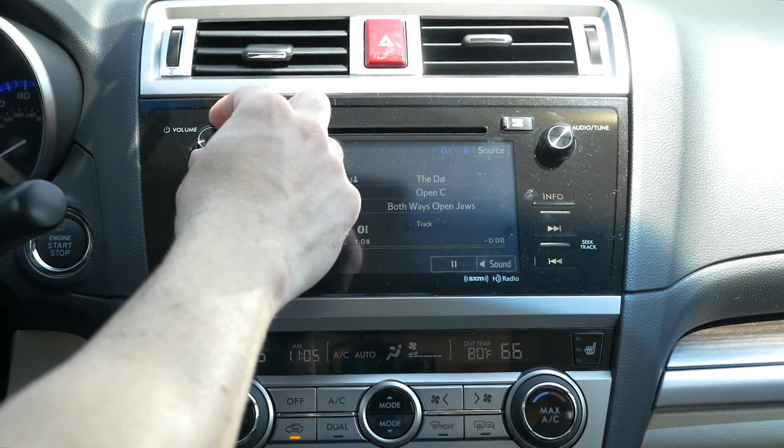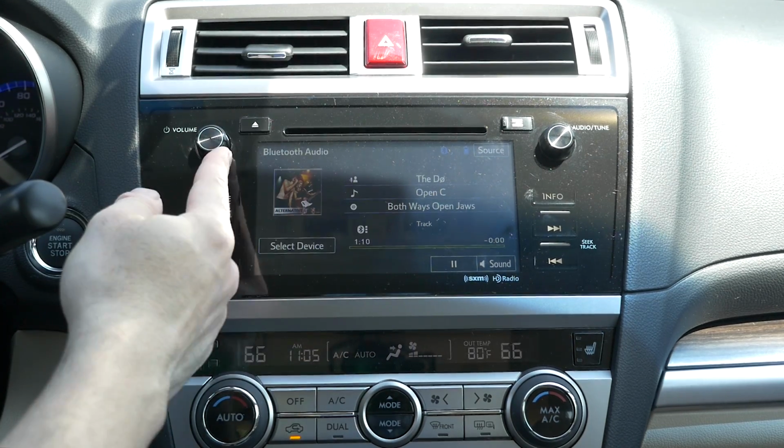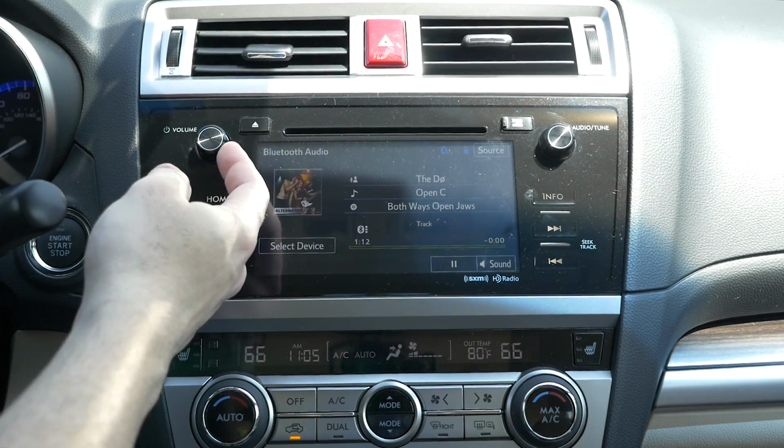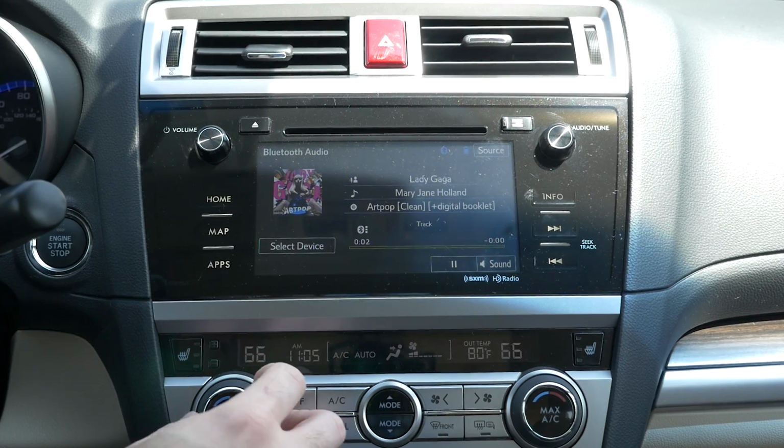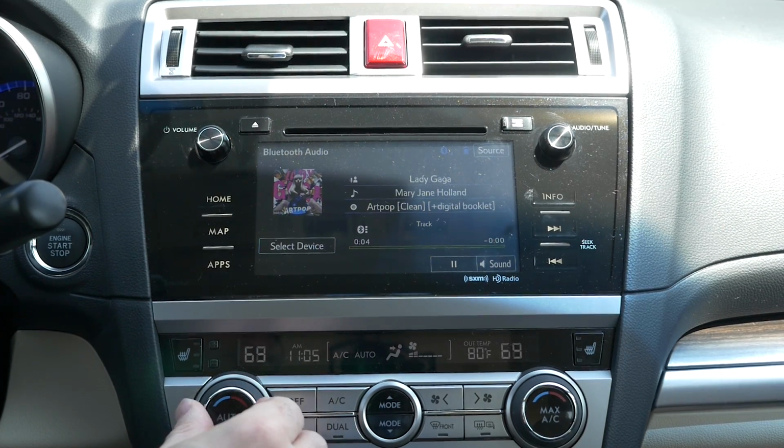It does have physical rotary knobs for tuning and volume, which is great, except they've decided to go for this upscale machined aluminum feeling knobs that are super slippery. There's no grip on it, and it's just kind of difficult to turn easily, unlike the HVAC knobs, which actually have a rubber coating around them for easy grip. So that's something they need to improve.